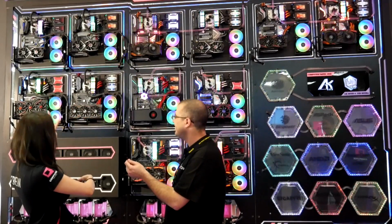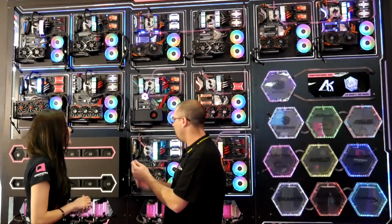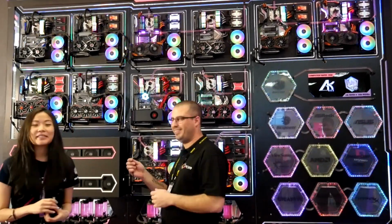In a minute I can show you the back. This is the pretty side. In the back we've got the cables. Yeah, no worries. All right, so let's go have a look at the back.